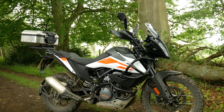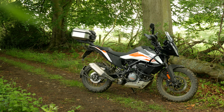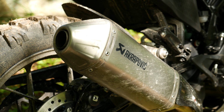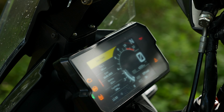The budget 390 is a lot of fun. It's really well furnished at about $4,000 on the used market. This bad boy came with engine guards, a jungle munching bash plate, Motec foot pegs, rear rack, a hugger, adjustable levers, and the most essential adventure accessory of all, an Acro. Strangely, it also came with Specsavers' finest LCD protector. Really? Apart from that, Steve's on cloud 10 with his KTM.